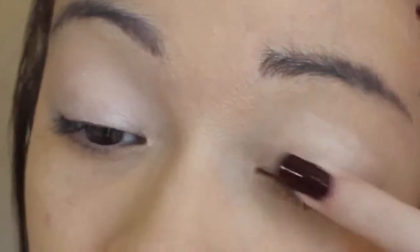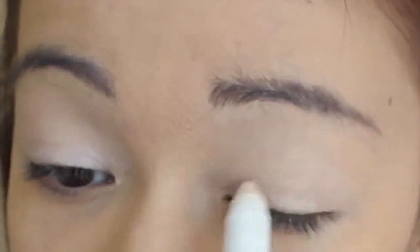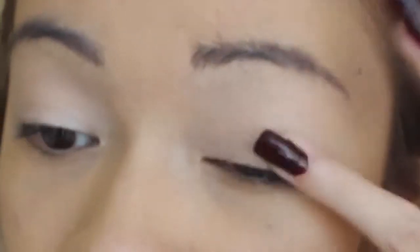Next, I'm going in with a jumbo eye pencil in white, and I'm putting this all over my lid and blending it in with my ring finger. It does not have to be perfect at all. I just want to make this a base before my eyeshadows.